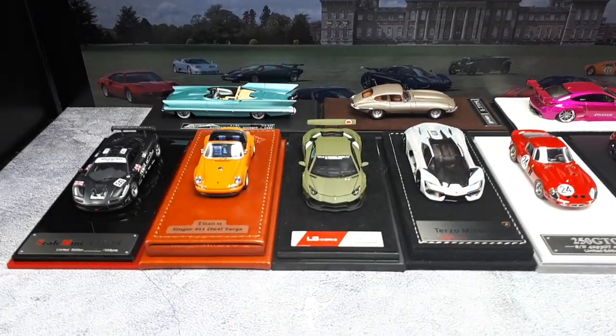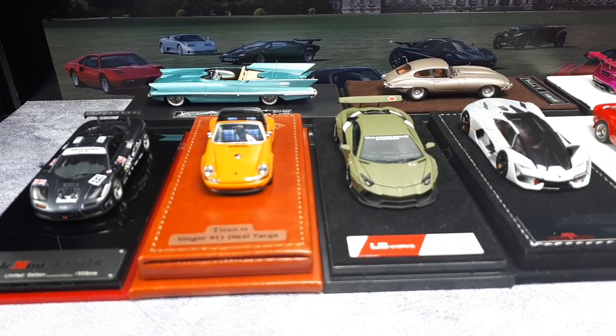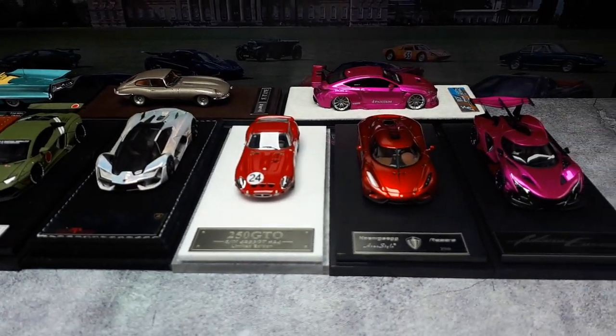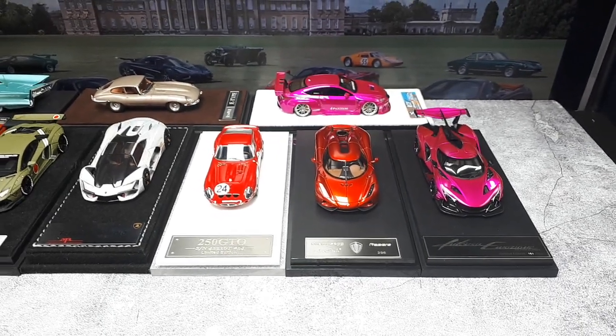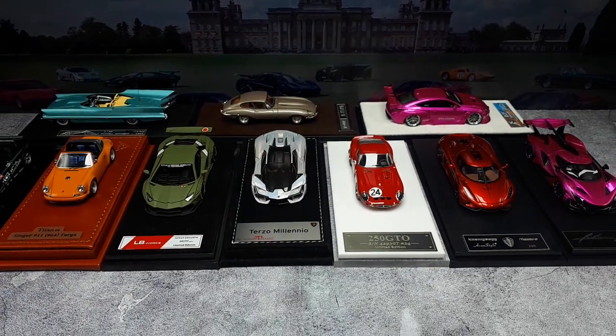Just be mindful though, these expensive resin models don't guarantee that they're going to be perfect. A lot of them have problems, as you can see in my previous video about the disappointments buying 1/64s. But with these guys, there really isn't anything wrong. Not much wrong to complain about, so I'm quite happy with these.